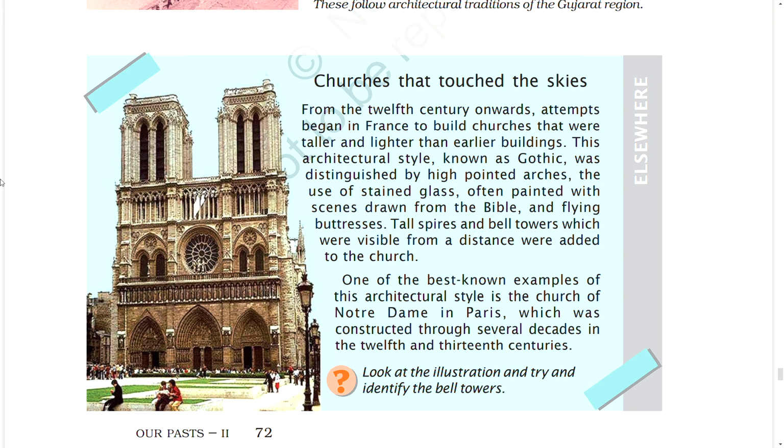Churches that touched the skies elsewhere. From the 12th century onwards, attempts began in France to build churches that were taller and lighter than earlier buildings. This architectural style, known as Gothic, was distinguished by high pointed arches. The use of stained glass, often painted with scenes drawn from the Bible, and flying buttresses, tall spires and bell towers which were visible from a distance were added to the church.